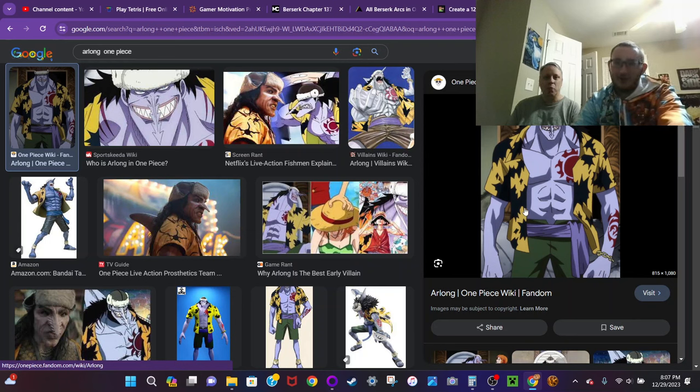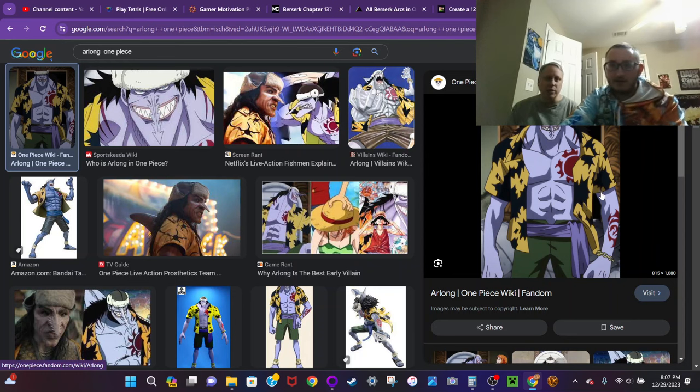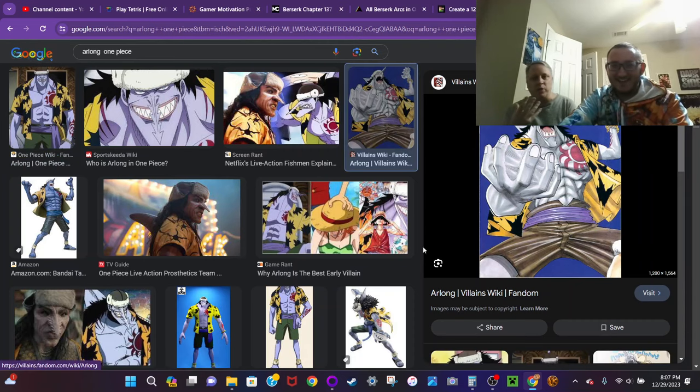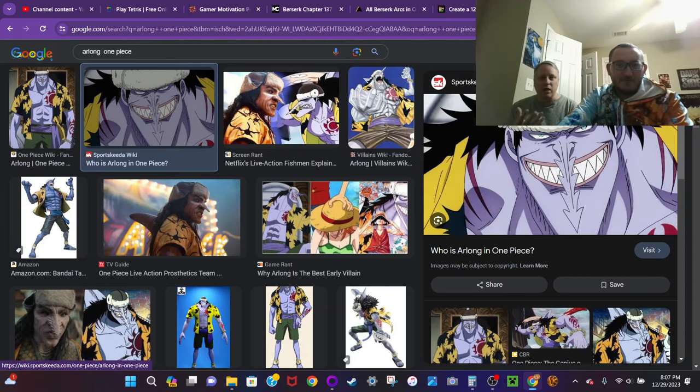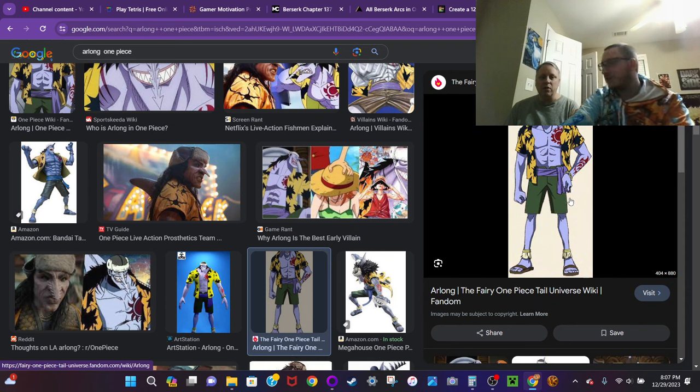This is Arlong. The idea behind this is he's a separate race from humans that are called fishmen. Okay, he looks like a goblin to me, not a fish. That's like a traditional goblin look. Like if I think about the goblin in Spider-Man, they could be cousins. Obviously, they're kind of meant to resemble different kinds of fish, the different kinds of fishmen.